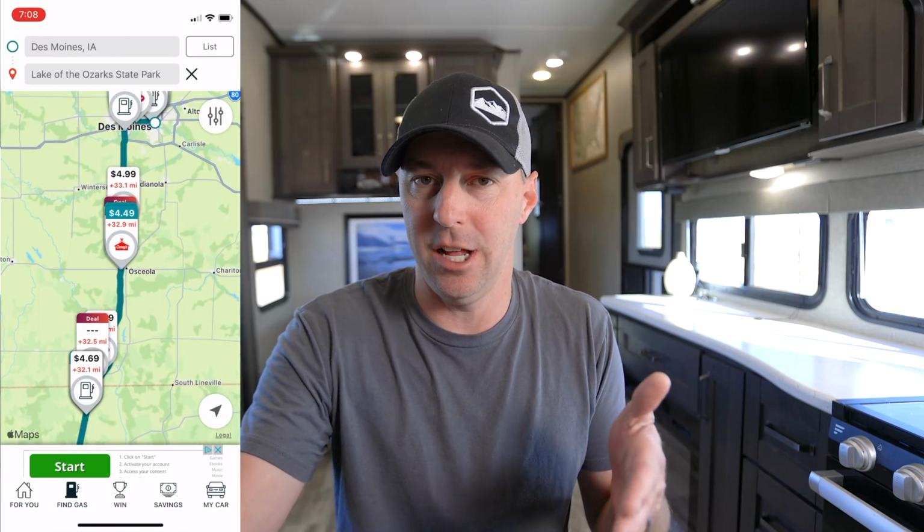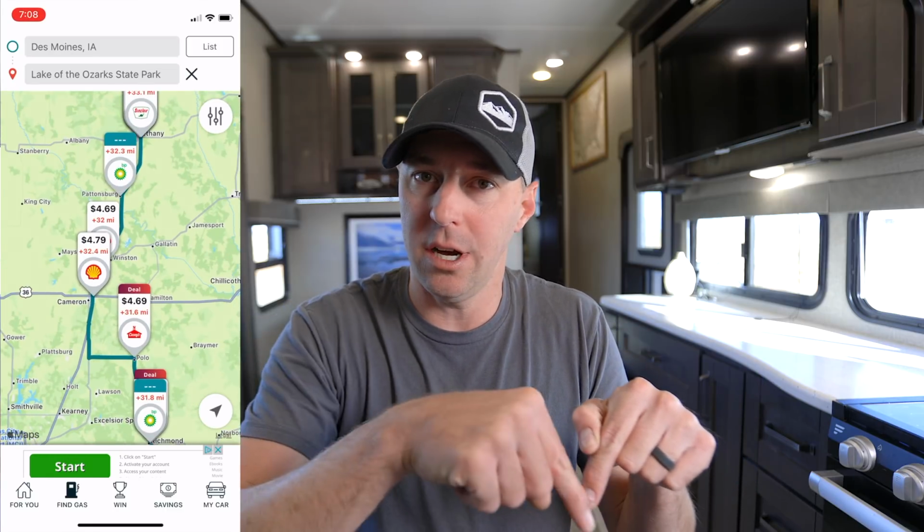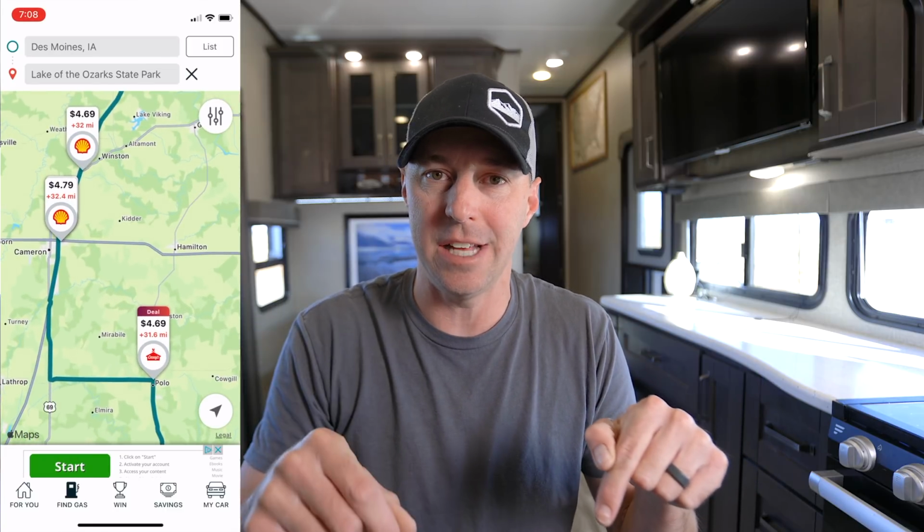But another tool inside of Gasbuddy that we've been using is routing: what are my gas prices along my route. So you can pick point A and point B, and then you can look along that route for what those current gas prices are. Here's something that we have noticed when we're looking for those spots to fill up when the RV is attached and we're not wanting to stop at the truck stops because of the elevated price and we don't have those discount programs.